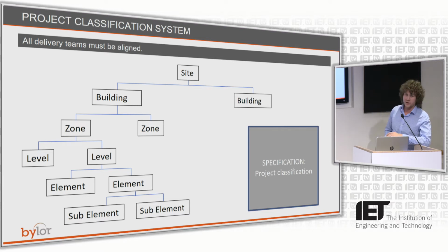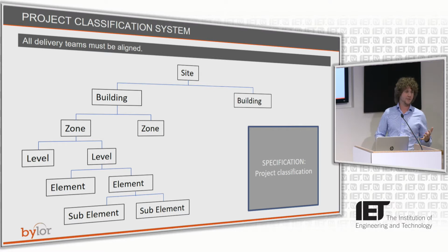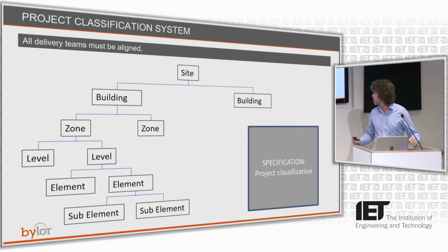is agreeing a classification system, for any big project or any small project. And it sounds really, really obvious, but it doesn't happen on most jobs. The architect will refer to things as column 1, the engineer will refer to it as column A, he'll refer to it as level 1, he'll refer to it as floor 1. And when you move to a database workflow, all that stuff becomes really, really important because you have to have unique keys to link things together.